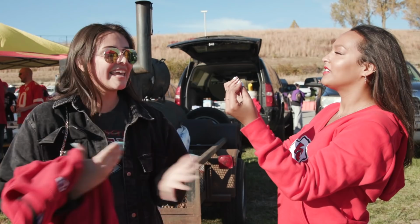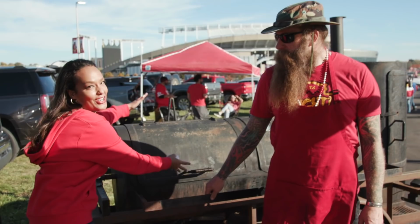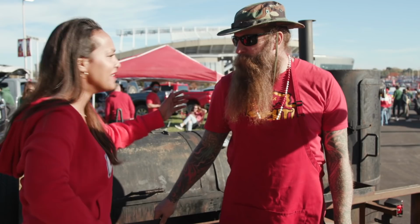Kingdom. She said kingdom. Okay, so we're here with Brian, a huge Chiefs fan and a huge tailgating fan too. He goes all out. He brought his own entire smoker here today. Do you do this every game? Yeah, every game. It's nothing, no big deal. Sometimes whole animals. You bring the whole animals with you.